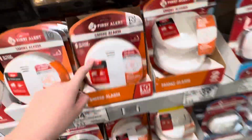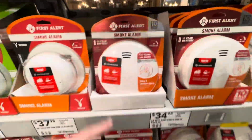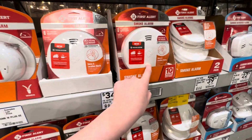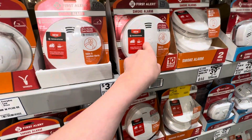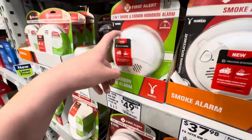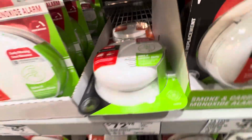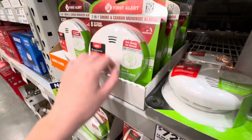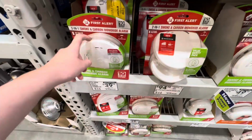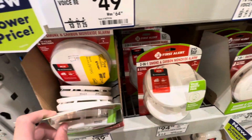Precision detection 2-pack, voice, precision detections, and another voice. I think these two are 10-year. This is also a 10-year. This one's 10-year. Please don't tell me this is 10-year. Okay, it's not 10-year. Slim manuals with voice. More slim manuals with voice. That one's now $27. Oh my.